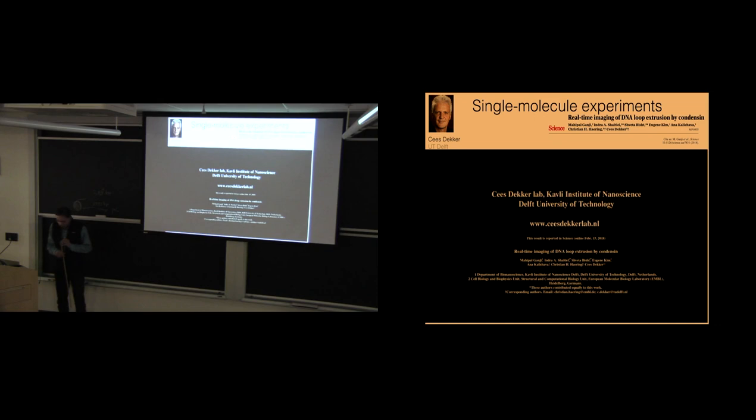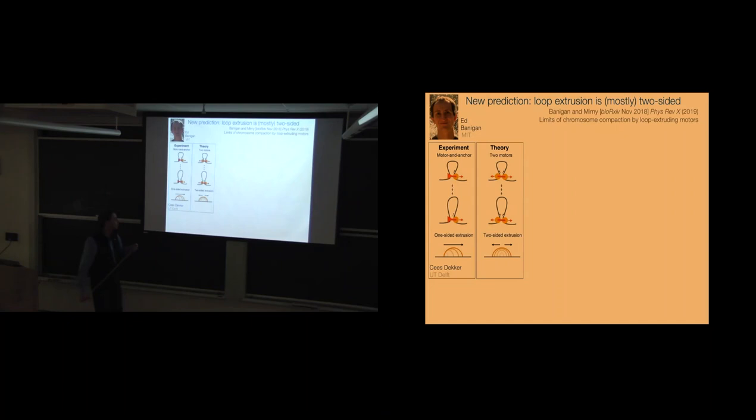But the plot actually thickens from this point on, because what they observed experimentally is loop extrusion. I visited Cees in Delft. He called me and said, you should come and see what we have. Cool. Absolutely. Then he visited us in Boston. Cees Dekker and myself, we had pictures, like me and double Decker. But then there is one problem.